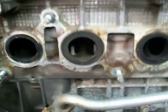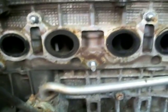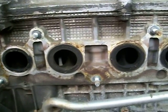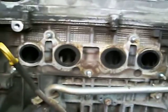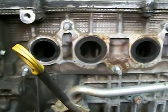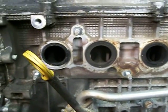Somebody at some point in the past replaced the fuel injector for number 1, but not the rest of them. So I'm not sure if this is going to fix it. The only codes this car has ever had since I owned it were the catalytic converter efficiency codes. So yeah, you can see that one real bright. It has white hot on that valve stem.